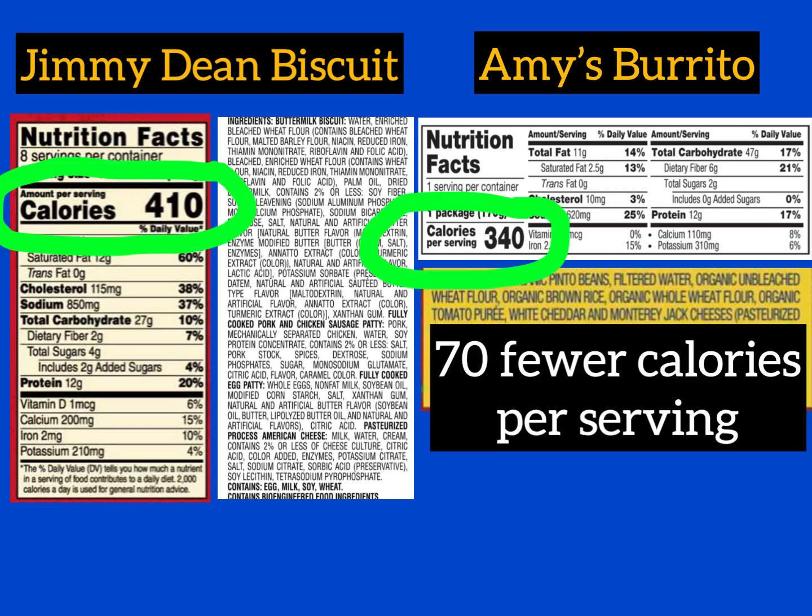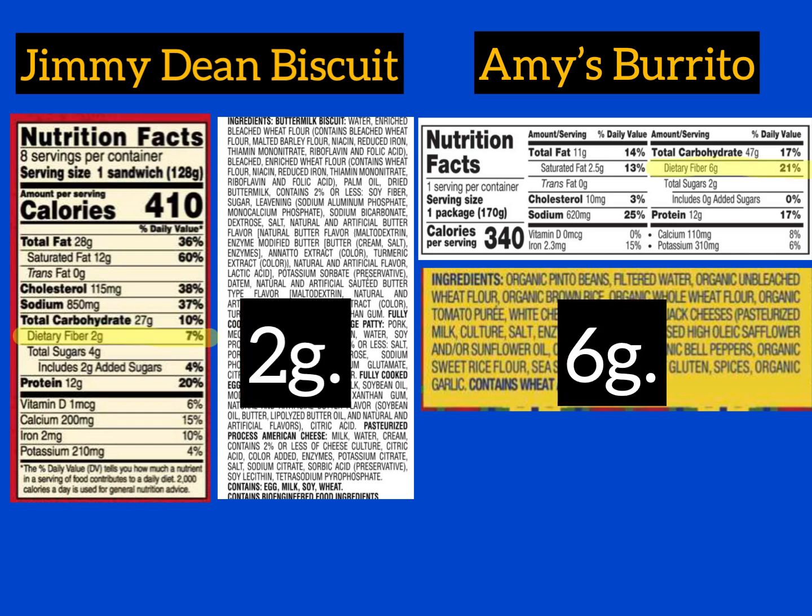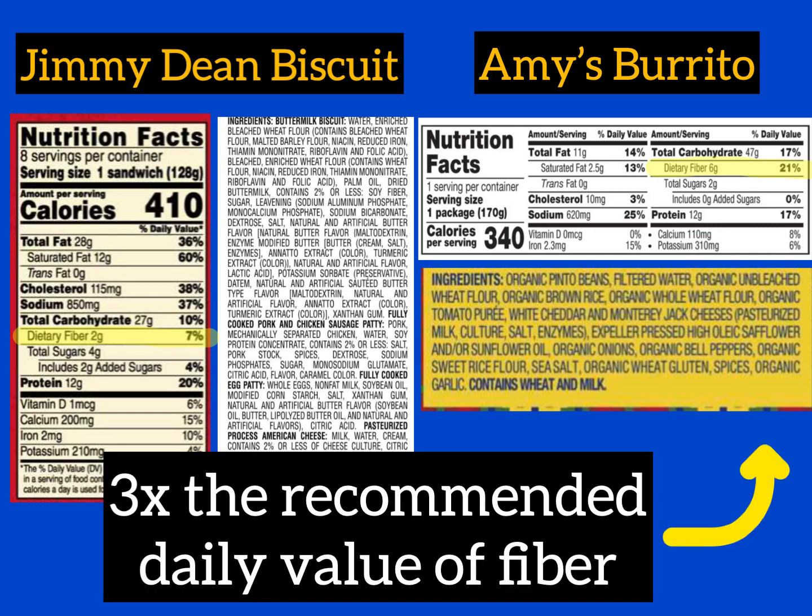Amy's burrito has less calories than the Jimmy Dean biscuit, which is even more impressive because it's a bigger portion of food than the Jimmy Dean biscuit. It has more dietary fiber. It has 21% of your daily value versus 7% in the Jimmy Dean biscuit.